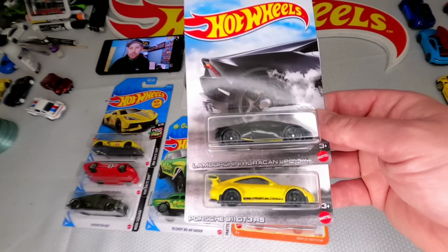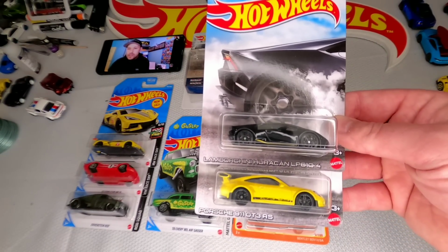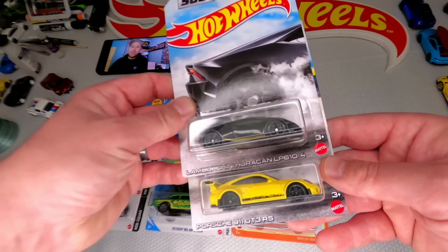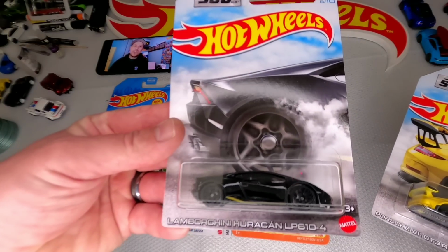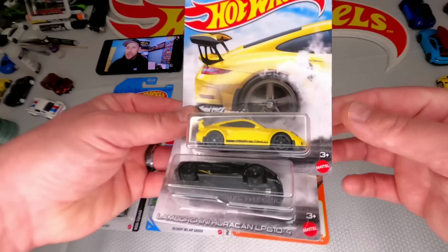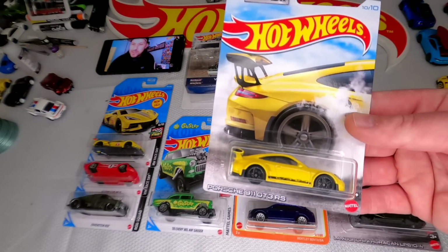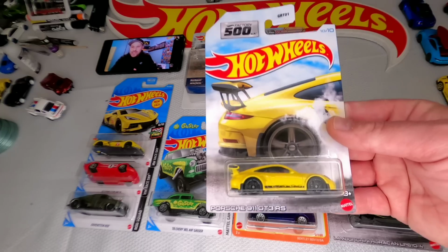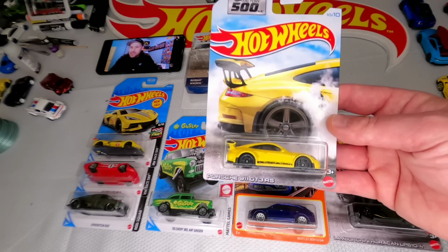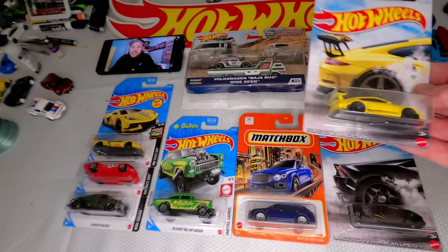And then surprisingly, I made a trip to a couple of local Walmarts and found some stuff. Of course, it was picked over, but I was lucky enough to come across this one on the pegs at 1, the beautiful Lamborghini Huracan, which I did not have. And then I was able to crack 2 cases. Well, actually I didn't crack them, but the employee did. 2 cases of Factory 500 on a pallet, and I decided to just take another one of the GT3 RS. There were 2. I left 1, took 1.